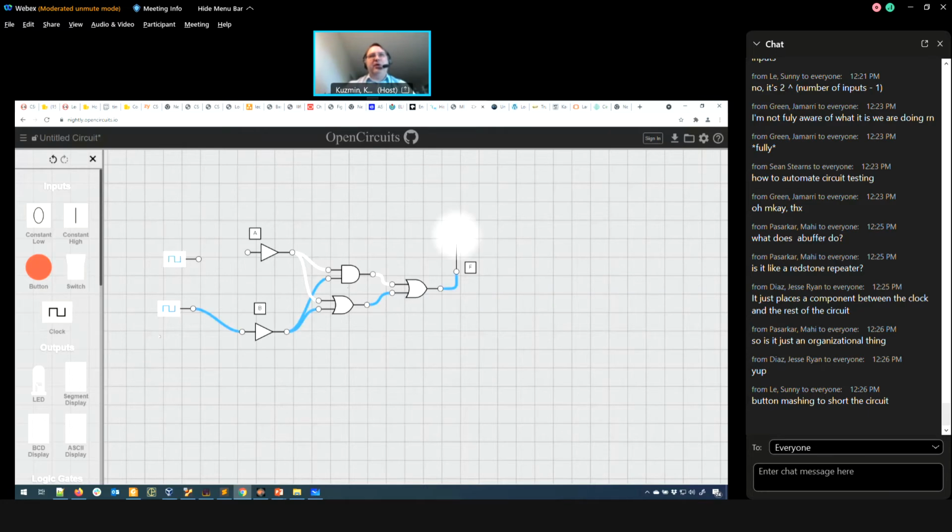Just set up your clocks correctly. Unfortunately, in Open Circuits you cannot control the speed of the simulation, but one thing you can control is the clock delays. So if we change this to 5, and we change this, if it's too fast for you and you're not really understanding where your circuit is, you can just increase the periods of the clocks.